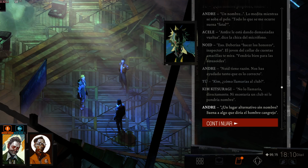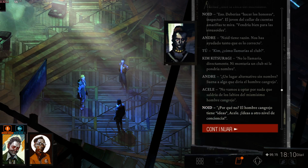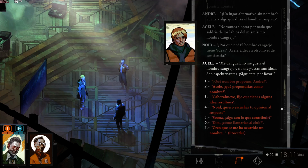An underground place with no name? Sounds like something the Crabman would say. We're not going with anything the Crabman would say. Why not? The Crabman has ideas, Estelle. Ideas from another level of consciousness. I don't care. I don't like the Crabman, and I don't like his ideas. His ideas are spooky.